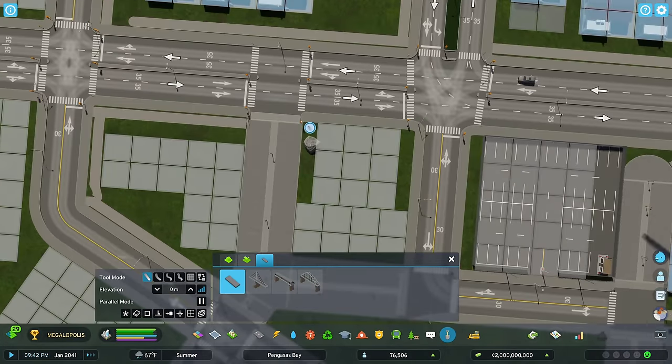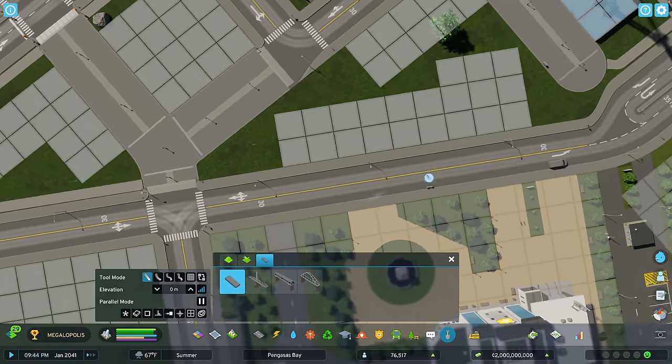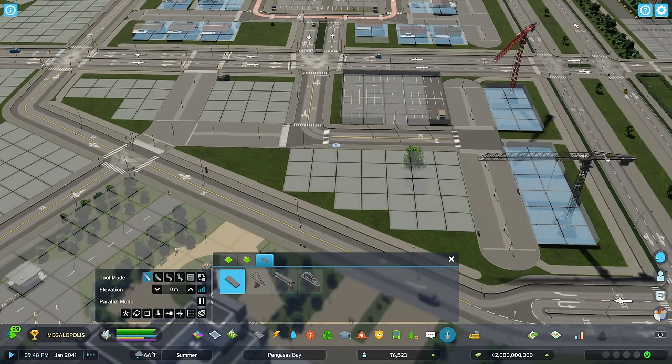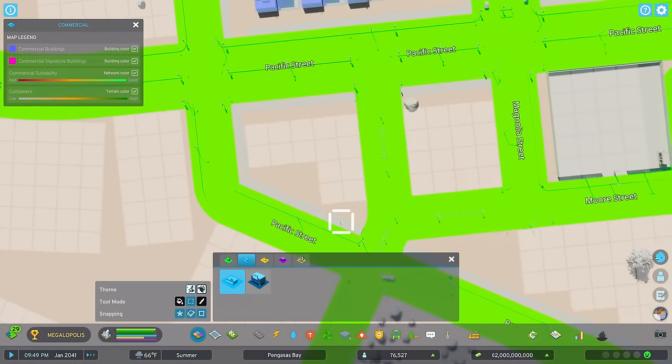And then if I do the same thing over here, then it limits our build squares to this center area. Let's do the same thing down along here. I want everything kind of facing into this space down here. That should be fine. Let's grab some EU low density and start painting those in.